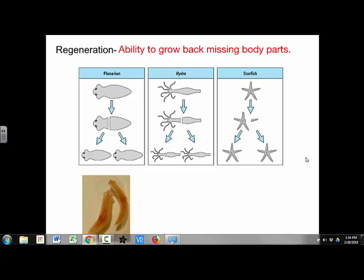The key is you got to cut it in fairly big. You can't just cut off a little piece of the tail. It'll just die, and this one will grow that tail back. To grow 2 whole Planarias, they have to be cut relatively evenly. Hydra will do the same, and the starfish also will do the same, and other invertebrates as well.